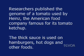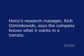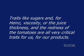Researchers published the genome of a tomato used by Heinz, the American food company famous for its tomato ketchup. The thick sauce is used on hamburgers, hot dogs, and other foods. Heinz's research manager, Ozminkowski, says the company knows what it wants in a tomato. Traits like sugars and, for Heinz, viscosity or the juice thickness and the redness of the tomatoes are all very critical traits for us, for our products.